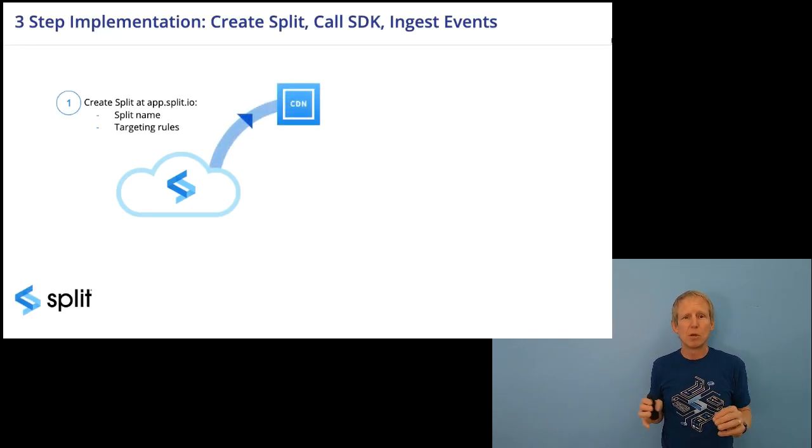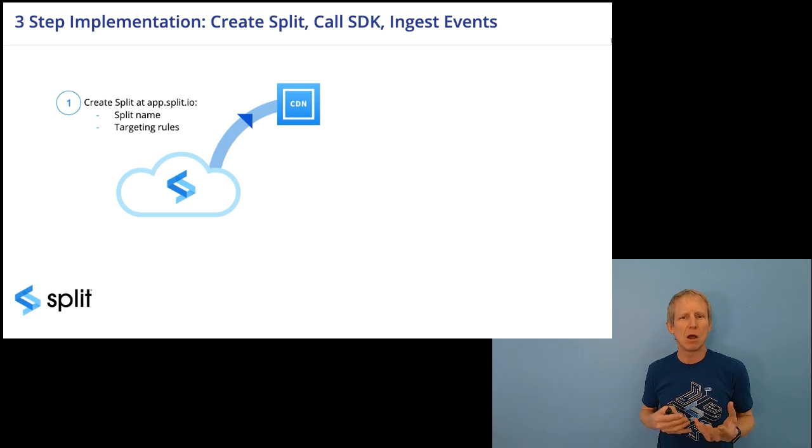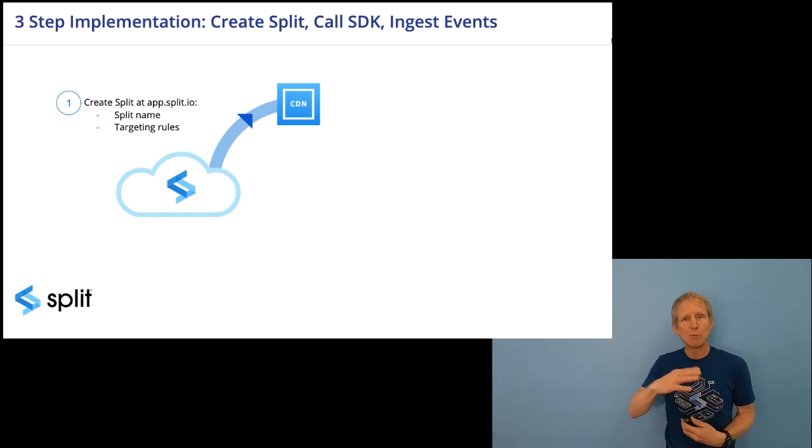So let's just wrap it up. How do I implement Split? It's actually kind of a 1, 2, 3 thing. First thing is you create a split. You create a feature flag on Split, and you give it a name, and you give it targeting rules. And initially, those targeting rules are going to be the devs and the testers, right? And then you may go add more people later.